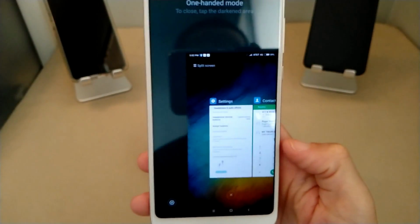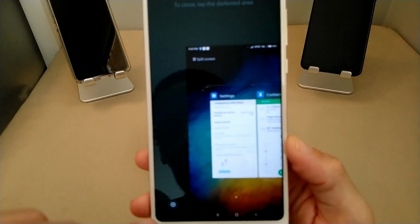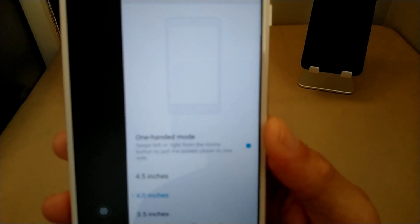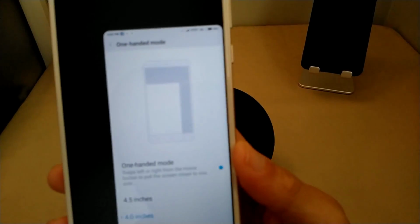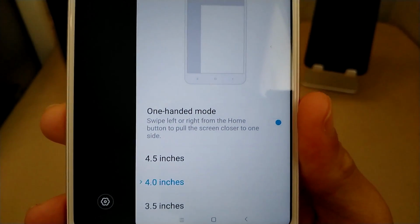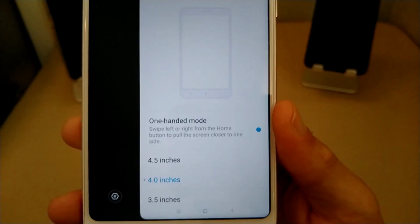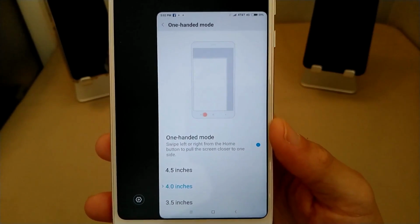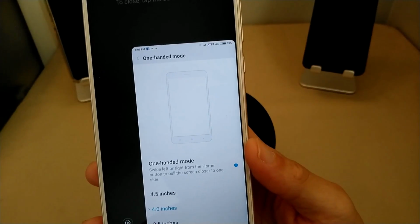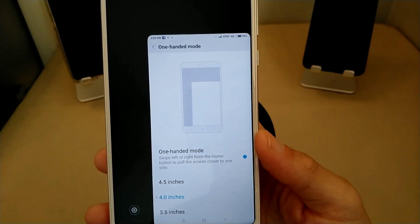Okay, here's our one-handed view. So that's a very welcome feature. I like the fact here that you got a little settings button that you can go into. And this allows you to customize the one-handed mode. So you've got one-handed mode and you can change the inches. 4.5 inches is at 4 inches right now, or 3.5 inches. So you can change the size of the one-handed mode to be a little bit bigger or a little bit smaller. I can't say that I've seen that on devices that have one-handed mode.